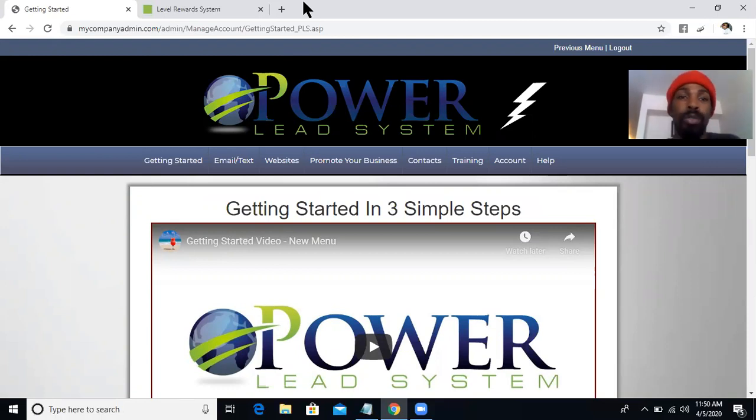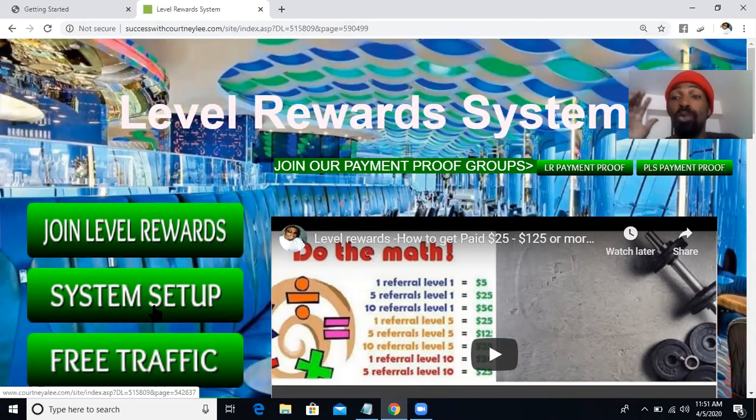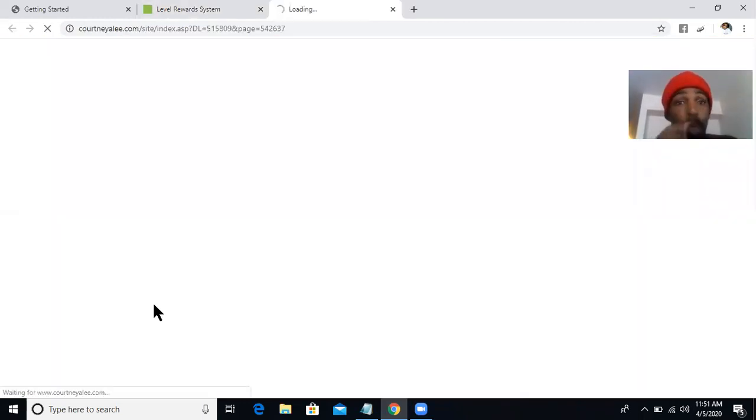Only thing you're doing is clicking successfulcourtneylee.com and then hitting the system setup button. That's it. It's going to walk you through everything else after that. Let me show you what I mean by it's going to walk you through everything else after that.